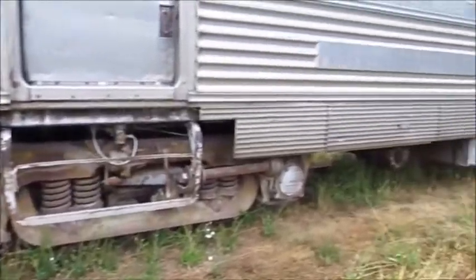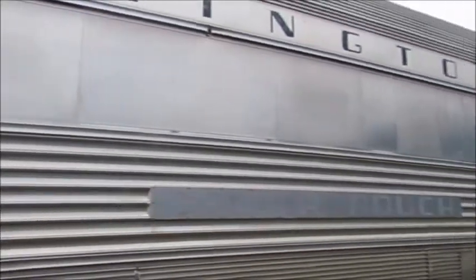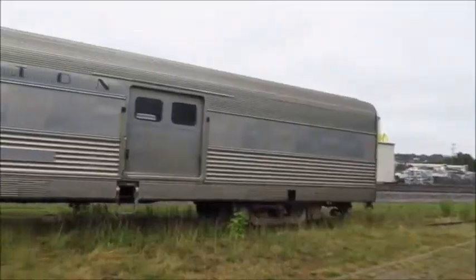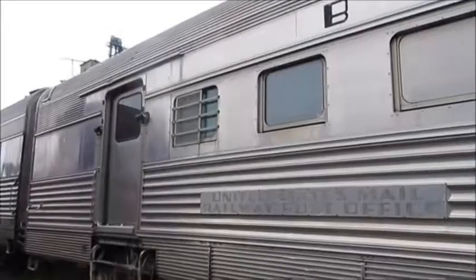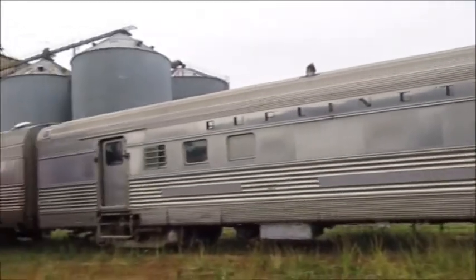Railway post office cars were used to sort and carry mail on passenger trains until 1967. Much of America's mail was carried by and sorted on passenger trains. Also, Chicago, Burlington, and Quincy 1604 was used on Chicago, Burlington, and Quincy streamlined passenger trains in the past. Then it was retired, then came to be part of the Atchison County Historical Society in Atchison, Kansas, where it is today.